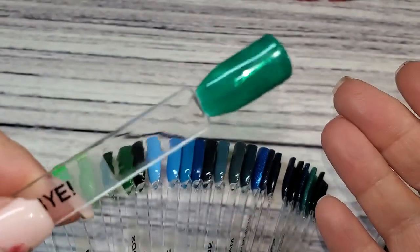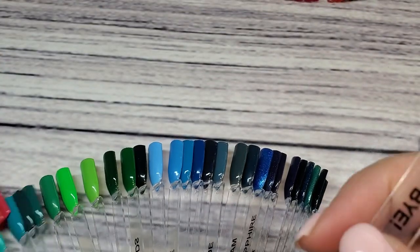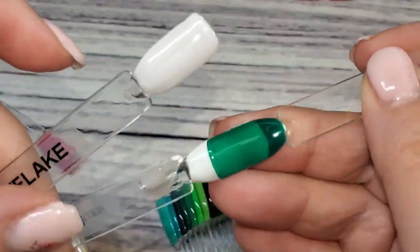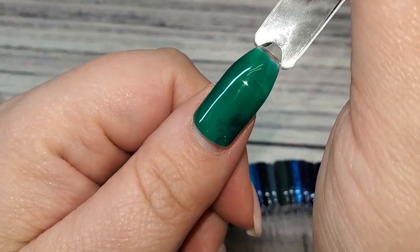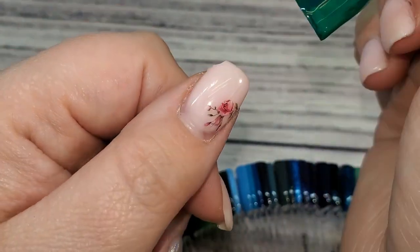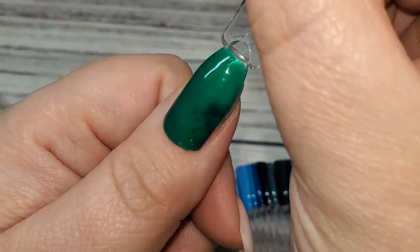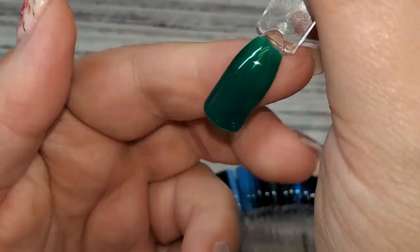This is very pretty. Wonder what this would look like over a white if you were to make it opaque. Yeah, that's a very pretty green. It stands on its own. It's a very pretty color. If you like the glass gels or the jellies, this is gorgeous. I don't know, probably 3 coats of this over like a cover pink might build it up. I don't know if it's gonna still look patchy or not, but it is a pretty color.